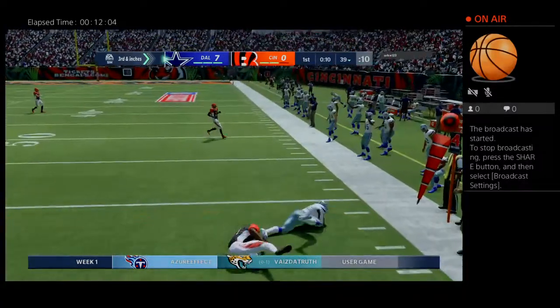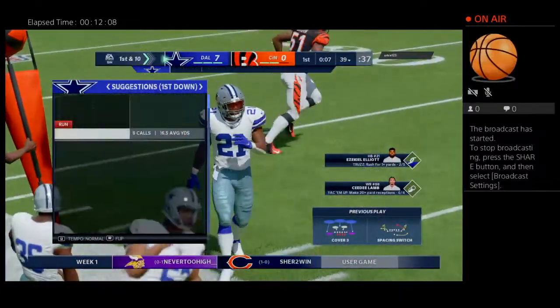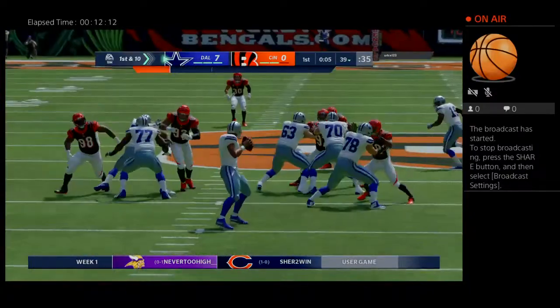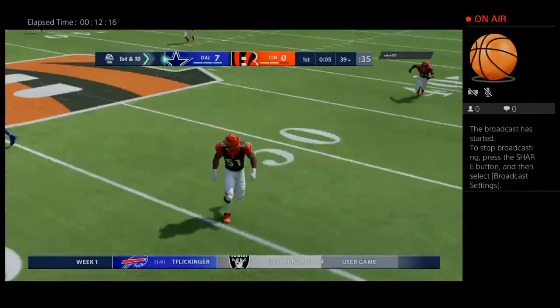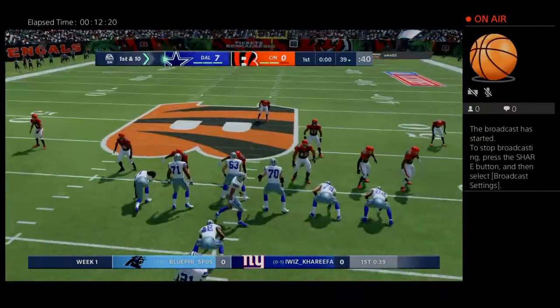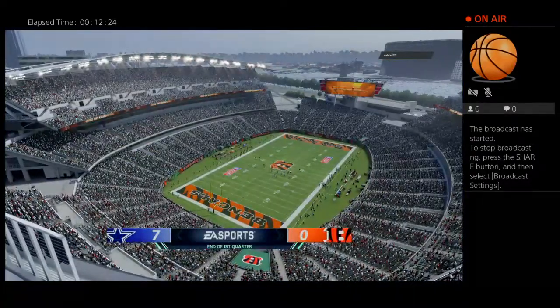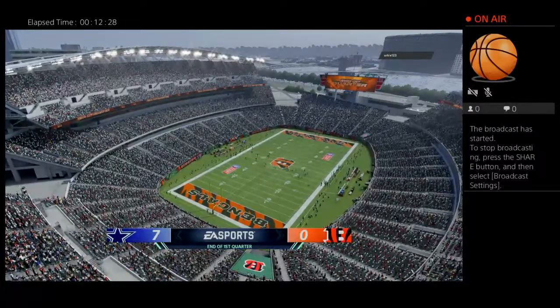And he's got his man in stride, complete. And he will have a Cowboys 1st down as they're able to get the 3rd down conversion on the play. 1st down, Dallas. So from the 39 now, they'll come up on a 1st and 10. After one, 7-0 on EA Sports. Bengals, nothing.